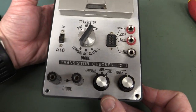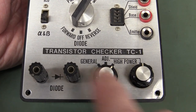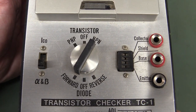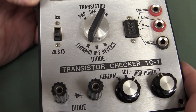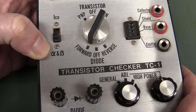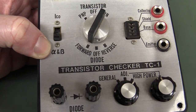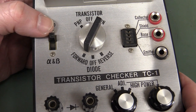Wow, check it out. Transistor tester TC1. Not actually sure who manufactures that, but it's got a diode mode as well. Ooh, high power. Oh, look at that. Fantastic. Not only can it measure the beta or gain of the transistor, it can measure the alpha as well. The alpha is the multiplication factor by which you multiply the emitter current to give you the collector current. So the formula is alpha equals beta on beta plus one. And there's other ways to get it. And it can measure the collector current as well.